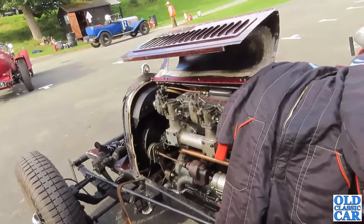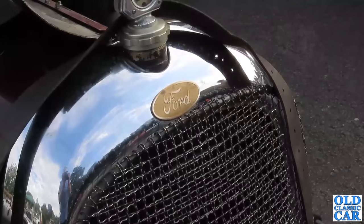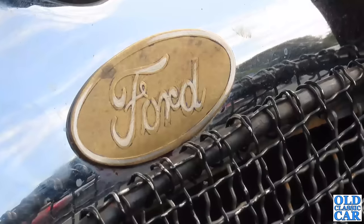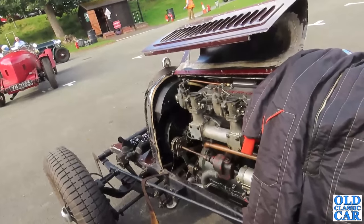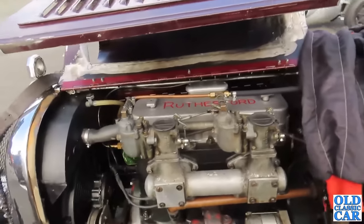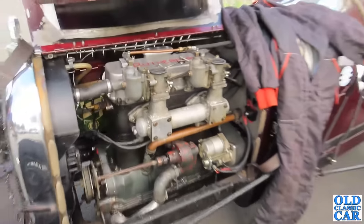Well, thanks for giving us a quick tour of your lovely Ford based car. Hope it holds itself together. You've got 2 days, haven't you? 2 days of shaking itself to bits. Thank you. That's fantastic. What a fantastic car. And thanks very much to the owner for just showing us around this mighty machine.